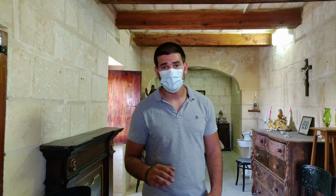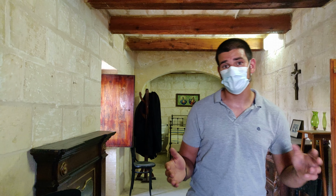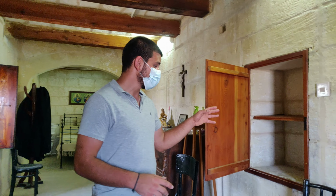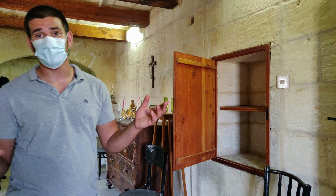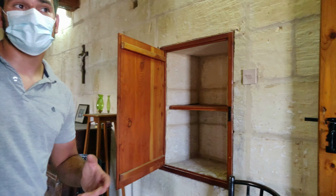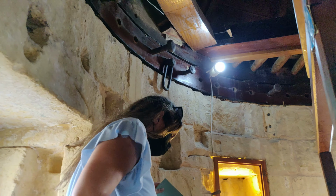This is the only bedroom that there is in this windmill. There's only one bed. It's for the mother and father. The kids used to sleep on the floor. An interesting fact is there are these holes that were built when they were building this windmill. It's used for storage. Since the walls are really thick, they can do such things. Wow, it's awesome.